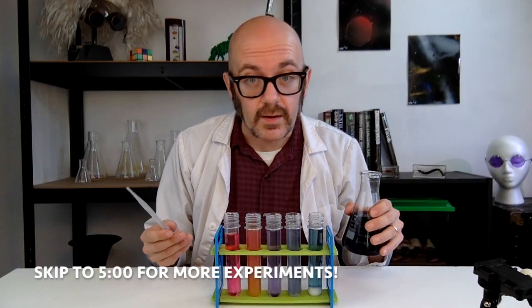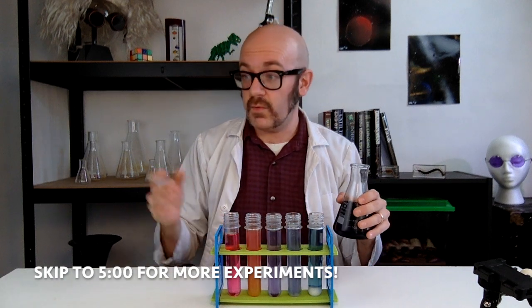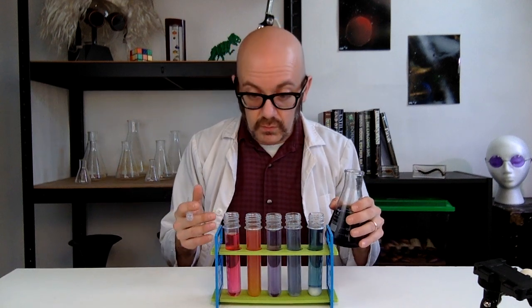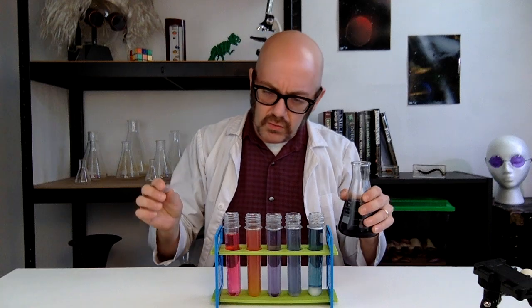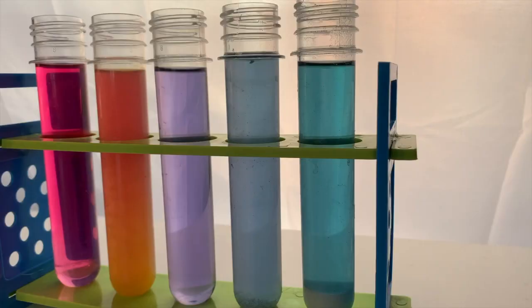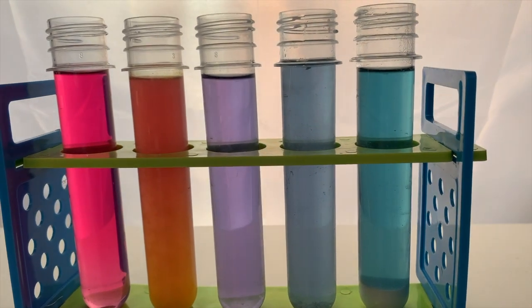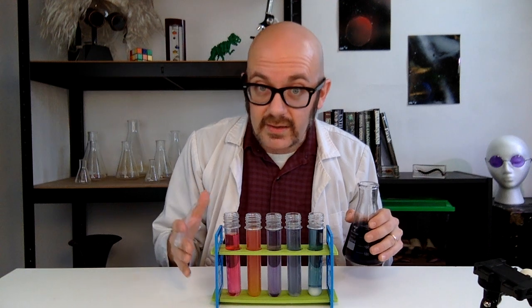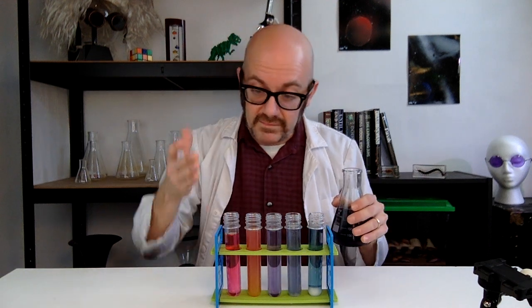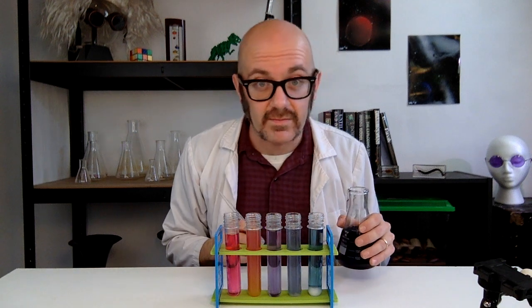So what have we done here? Well, we have used our anthocyanin concentrate, our cabbage concentrate, to create a pH scale. So we know that this is slightly acidic, and also that it reacted differently with each one of these chemicals. As we added it to each one of these test tubes, it turned a different color. It indicated to us the strength of the acid towards this end of the test tubes or the base towards this end of the test tubes.